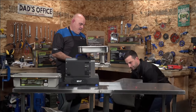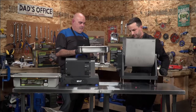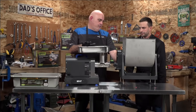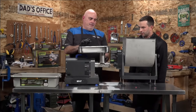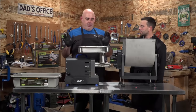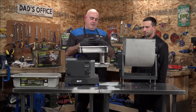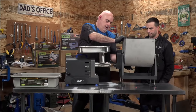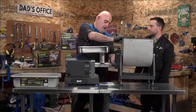Here we go. All right. So what is this? So this is a meat mixer. Now this can be used manually or it can be driven off of the grinder. So we're going to be using it off the grinder today to show how easy it is to set up. And again, if you're doing a large volume, like this isn't much when you're doing a full animal, you need to have something to assist in the mixing, especially when you're mixing two meats together or doing the spice mix for your seasoning. That is one of the benefits of this unit, that you can drive so much off of it.